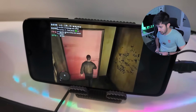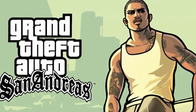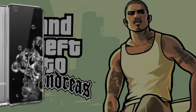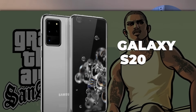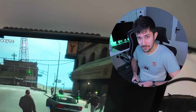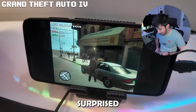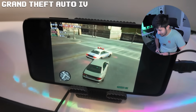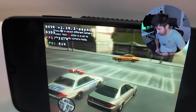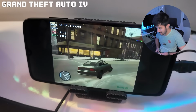Now remember in my last video, I got GTA 5 running on the S24 Ultra, and then I got GTA San Andreas running on the Galaxy S20. Well, unfortunately, I can't get GTA 5 running on this phone, so instead we have to settle for GTA 4. And I'm honestly so surprised that this has worked. It's not doing too badly. I mean, it's getting about 25 frames. Our phone cooler's on full speed, basically.